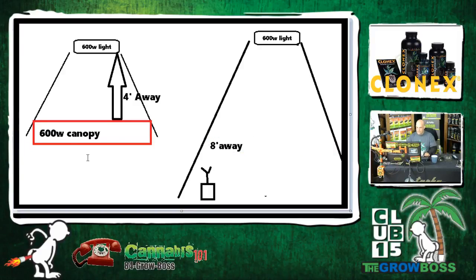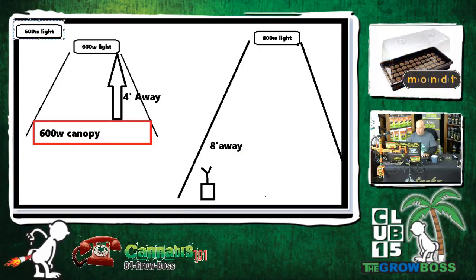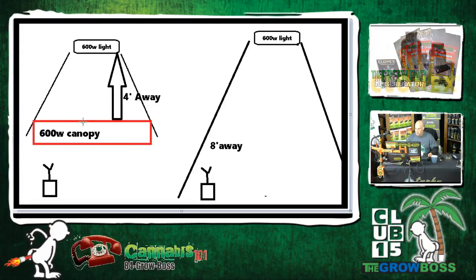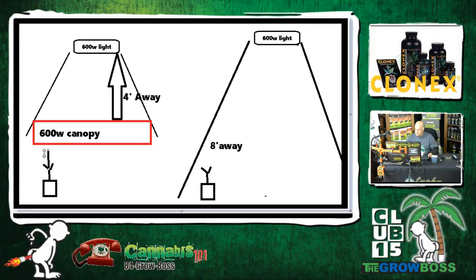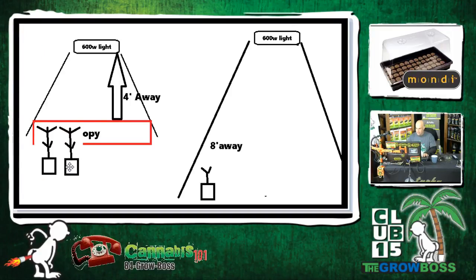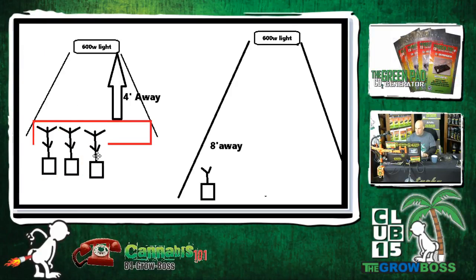So if over here you need, let's see, this much canopy, my mic's working. I'm pressing a lot of buttons, so I'm checking to make sure my mic's working. Everything sounds good. Okay, all right.